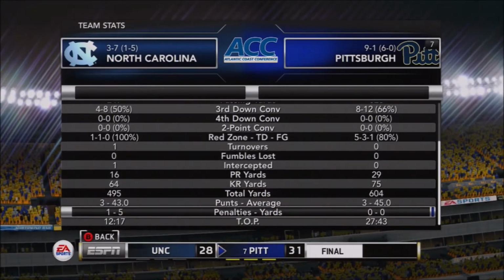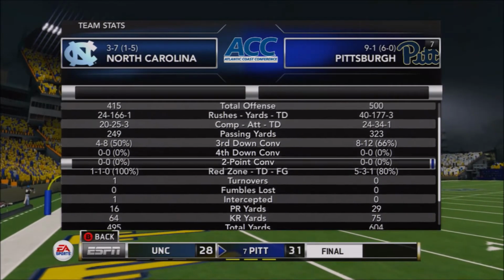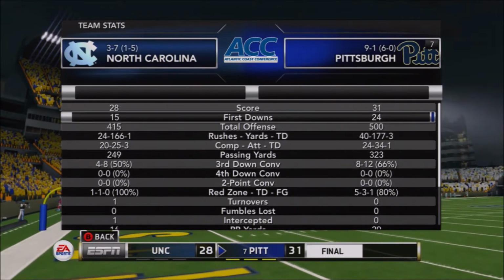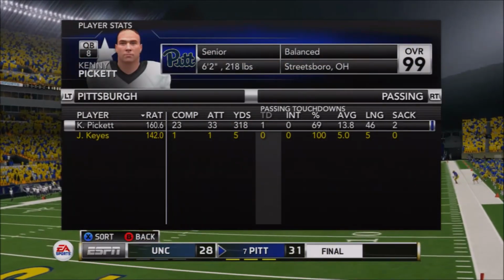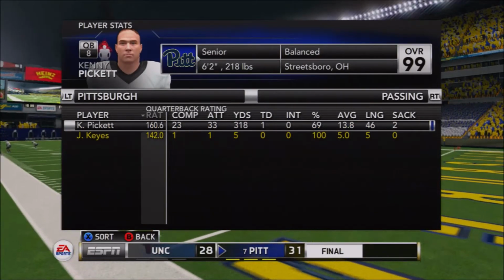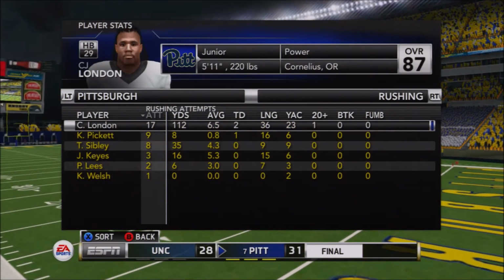It was a great performance from Pitt. Moved the ball very, very well. Saw plenty of guys make plays for them, which was good to see because their defense struggled today. 415 yards against us, with 166 rushing yards, which is much more than we typically see. But we ended up with 500 total yards of offense ourselves. Kenny Pickett threw for 318 yards and a touchdown. No interceptions, which is great to see. We had no turnovers in this game at all, which was fantastic. We forced one, so we won the turnover battle in that regard. And we just saw a great game overall.